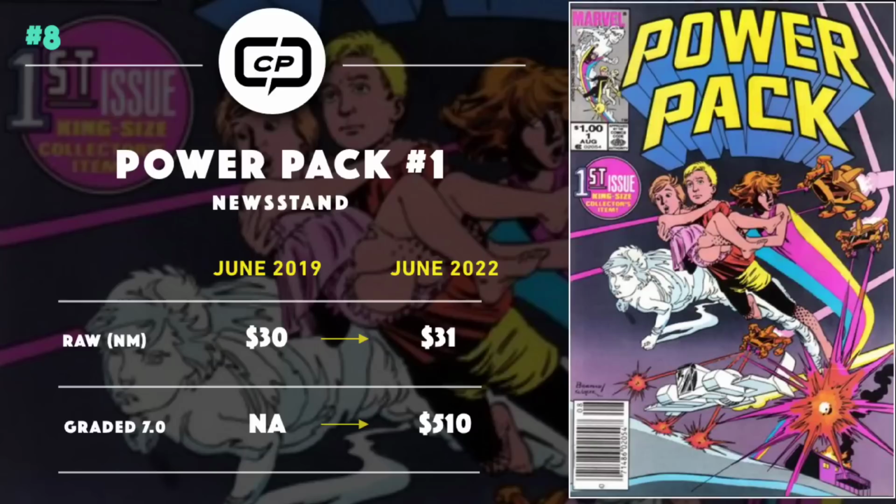Now, with 9.8s hitting big highs of $900 in 2019. However, today, high grade raws remain in the $30 range, which is fair. The 9.8s settling a bit to $510. This is break even with solid 9.8 sales, despite not in 2019.